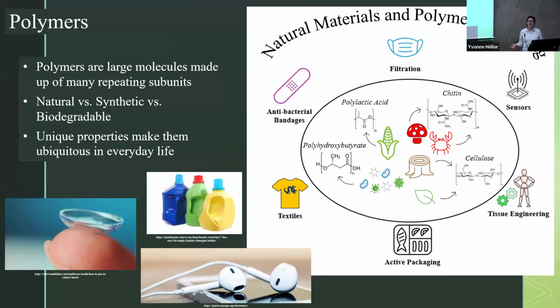And polymers are just really, really long molecules that have these repeating structures, and they are pretty ubiquitous in our everyday lives, whether they're from a natural source like cellulose, which can come from different types of plants, or synthetic like polyethylene, which comes from a petrochemical non-renewable source. The truth is that they have some really great properties, and that's what leads to them being used so much and for so many different types of applications.